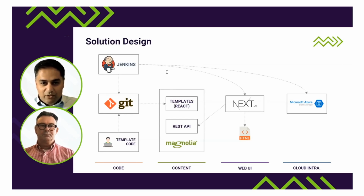And Next is triggered on a schedule by Jenkins to automatically build the static version of the site if there have been any changes. It runs a command that basically outputs the whole site to a directory on the server, and then Jenkins again deploys it to the front-end infrastructure, and the whole process completes in a matter of seconds. So that brings us on to the cloud infrastructure section.